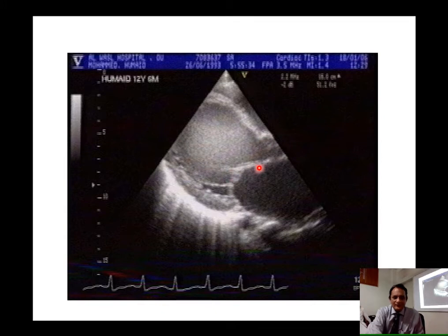What happens? These patients get LV thrombus, so sometimes you have to anticoagulate them also. You know that if there is depression in the myocardium, even in adults, there is a tendency to form thrombus. So sometimes acutely you have to give them heparin, and later on you have to give them warfarin. So this is all LV. You see how big the LV is?